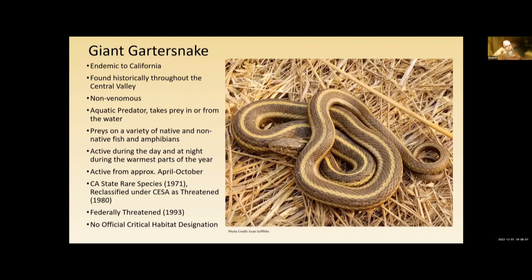And so giant garter snake, or GGS for short, is a non-venomous aquatic snake that preys on a variety of native and non-native fish and amphibians. They are the most aquatic species of snake that are native to California, and they are also endemic to the state, meaning that they are only found in California. They take prey in or from the water and are active during the day and at night whenever it's during the warm season. Their active season is approximately from April to October.